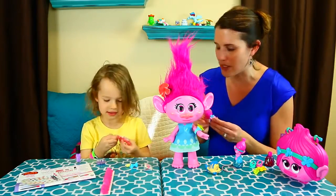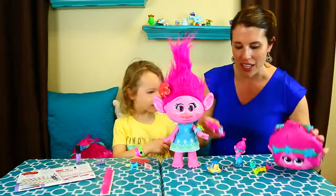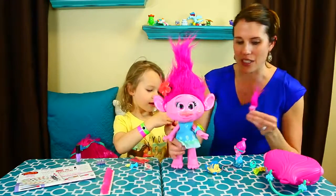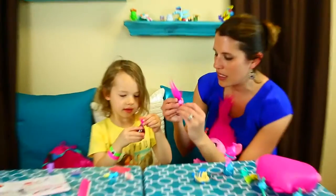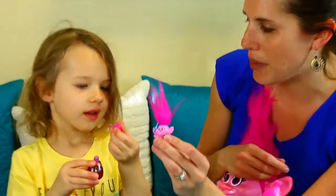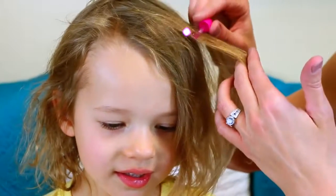Should we do your nails first? Or we have some surprises in your purse, or we have the glitter hair mascara. Should we do the hair on Poppy? Okay, so you pull it out, and then I'll hold Poppy. Oh, do you want to do it in your hair? Okay, so let's see this in Ava's hair. I'm just going to hold a little piece right here.